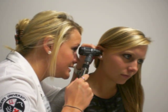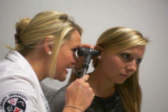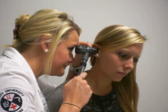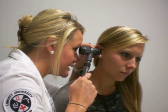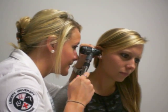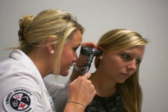Right now I'm looking at your tympanic membrane. It looks nice and healthy. It's a good pale color. I don't see any edema or perforations. I also see the umbo, which is at a good angle, and it also does not have any redness or swelling on it. I don't see any scar tissue, which is great.